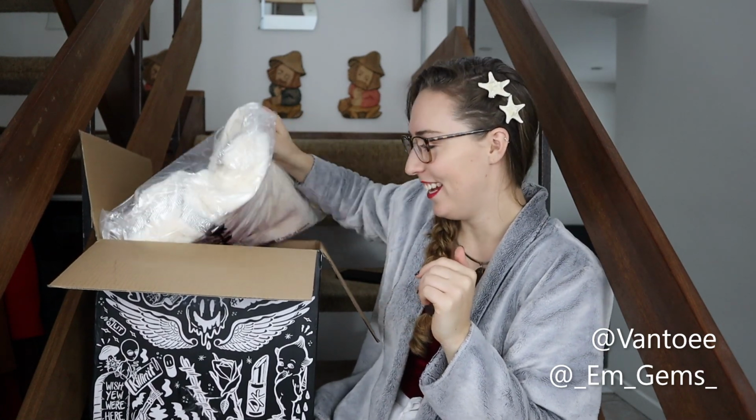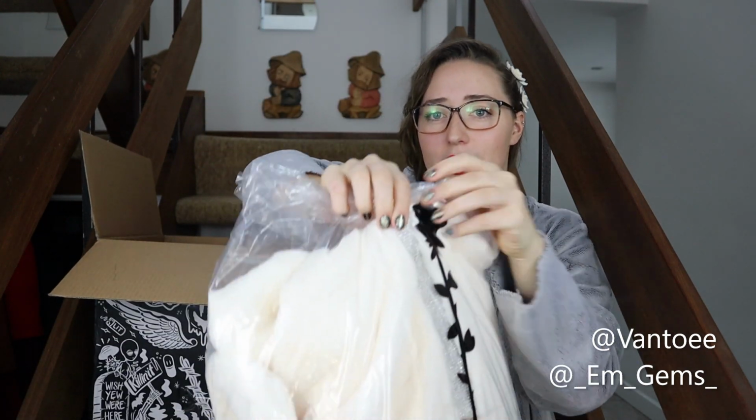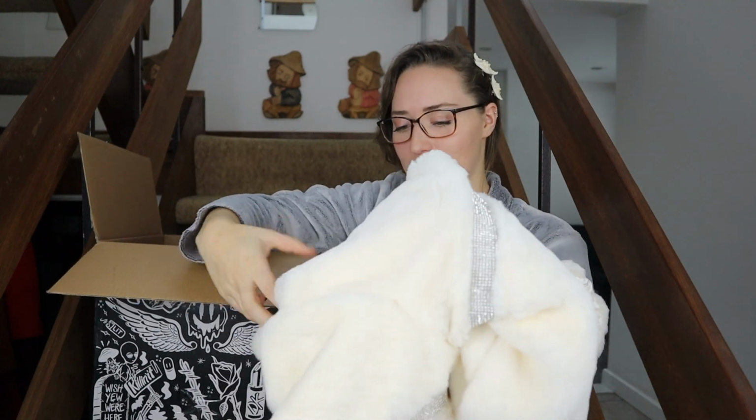Now this is a very extra thing I got. Now, I like my things fluffy. That is nothing new. But this isn't just fluffy, this is fluffy and rhinestoney. Like, can you see the rhinestones going down the bag? So this is also from Poster Girl, and it would go with my new bag that I just got, or clutch. Oh, it's so soft, guys. So I love anything really soft, and this definitely ticks that box.